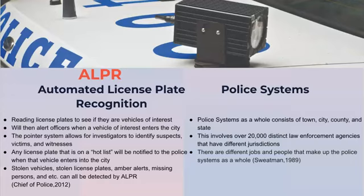When it comes to police systems as a whole, they consist of the town, city, county, and state. This involves over 20,000 distinct law enforcement agencies that have different jurisdictions. There are different jobs and people that make up the police system as a whole. So this could be federal, state, or local.